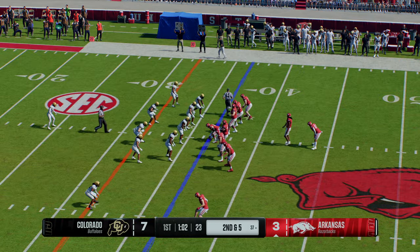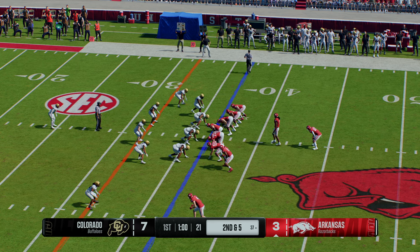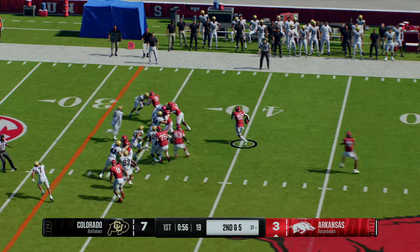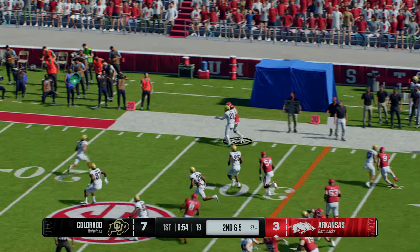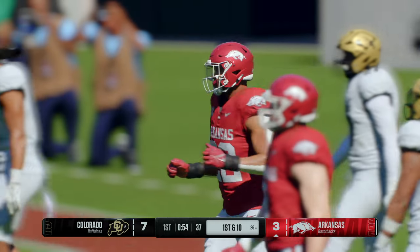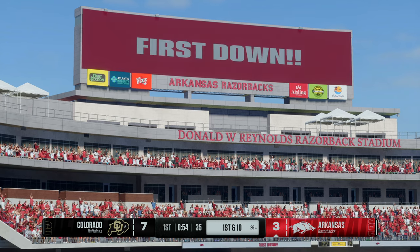After that last completion, it's second down. Give to the single back. Past the sticks, and he may get more. Finally run out of bounds, but he has this offense rolling with a first down.